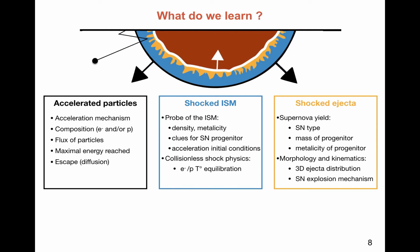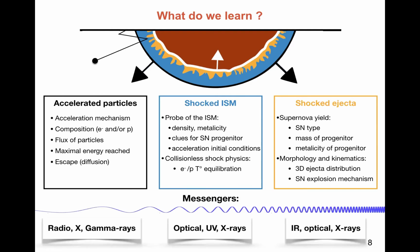And in general, in young supernova remnants, we see a map. Those are extended sources. So we can have a map of the ejecta, and using proper motion to get the tangential velocity and the Doppler effect to get the radial velocity, you can try to reconstruct a three-dimensional model of the ejecta distribution and link that to the asymmetries, for example, in the supernova explosions. So you can try to constrain from the supernova remnant the explosion mechanism of the supernova.